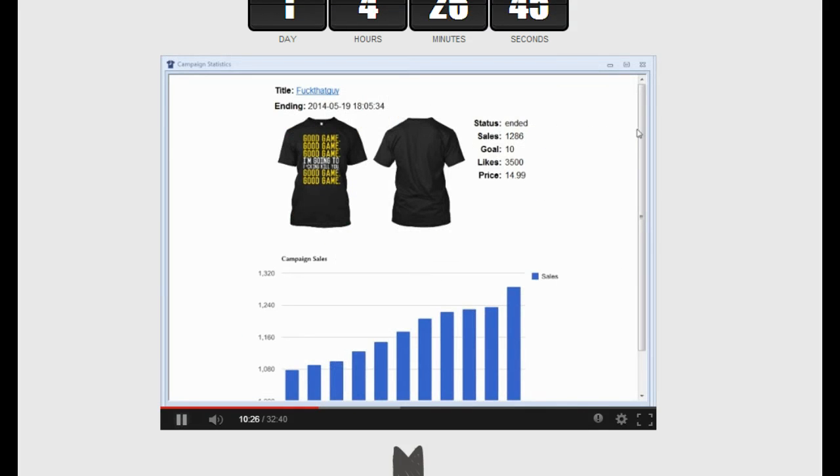Here's an example of a campaign that really took off based on something that happened in the news from one of the NHL games during the 2014 NHL playoffs. And this shirt got over 1,280 sales, earning thousands of dollars based on a trending topic that occurred at that time. Campaigns like this can do extremely well because basically there's zero competition.